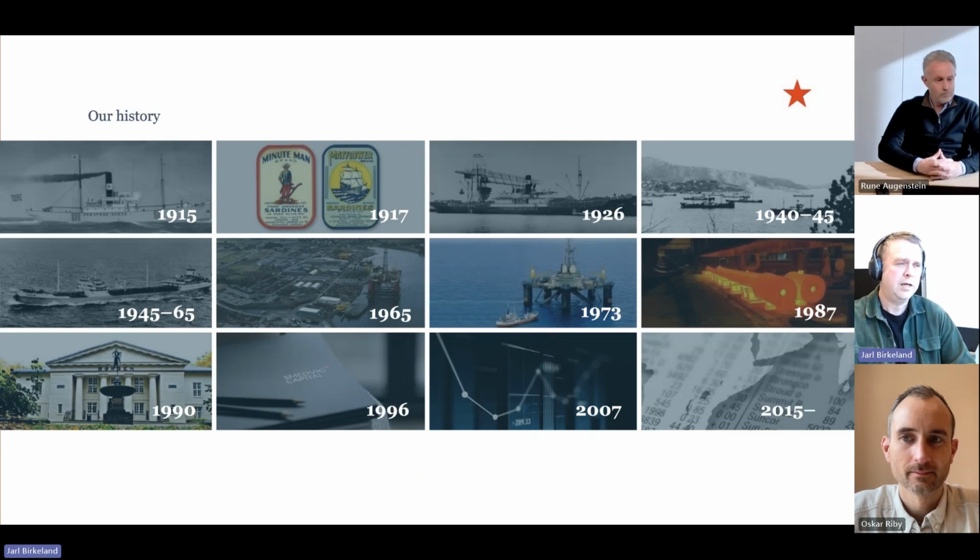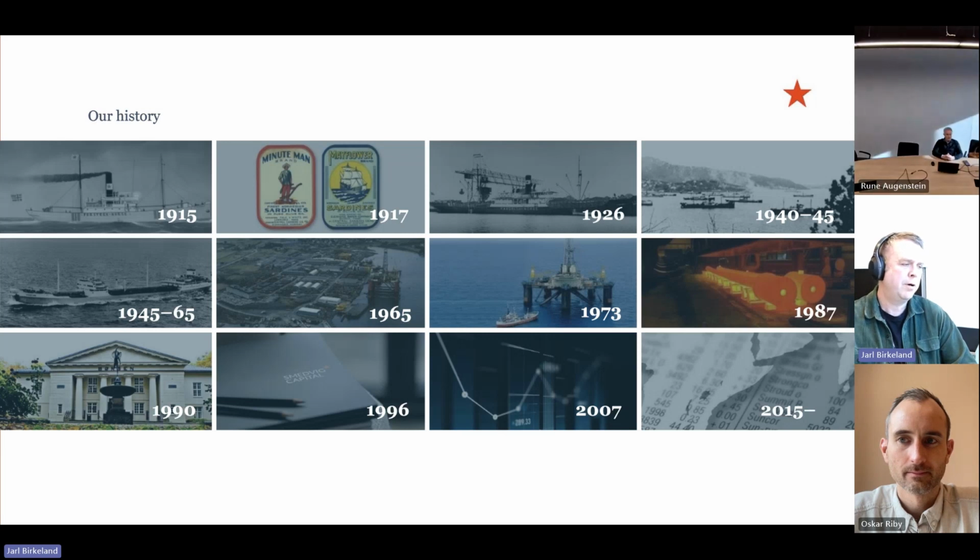Stavanger is a city in Norway which has had different industries that have formed the city. There has been shipping, canning and shipping, and that's the history of the company that me and Rune work for. As you can see in this slide, the company has been involved in all these things, and from the 60s the company has been involved in oil. The oil part of the company was sold in 1996, and after that it has been a financial investor.